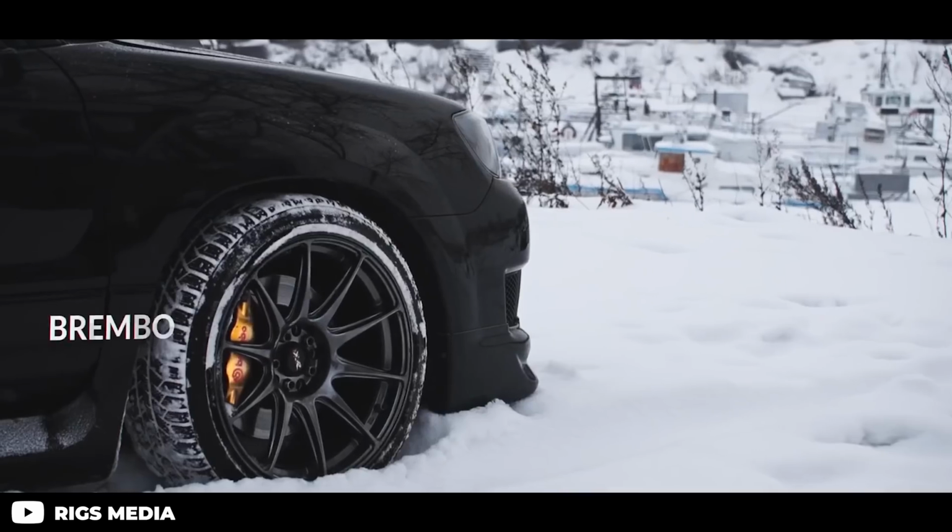So if you want something to make a statement while also being a daily drivable vehicle, but you want the 4 doors to fit your friends, I said 4 doors for more friends, okay? Stop it. Then the Subaru Forester is probably the car for you.